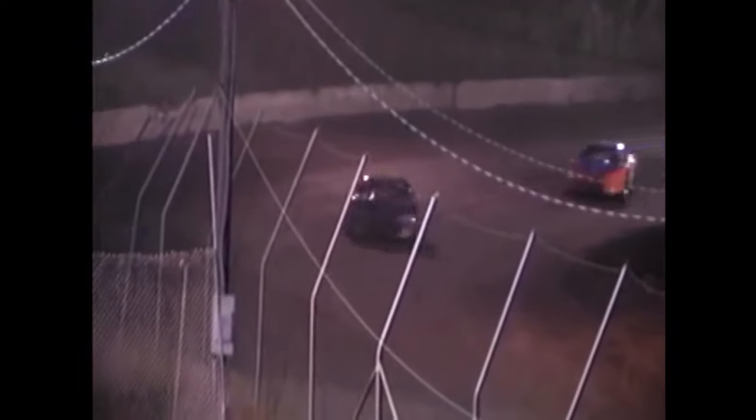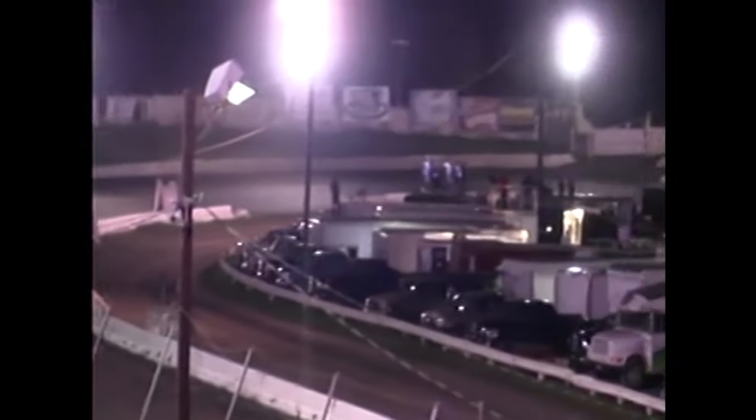Coming up on the halfway sign this time. 8 laps down and 7 remain in the Pro Stock feature event. No more points to be awarded, just a whole lot of attaboys and bragging rights and, of course, the purse money as well.